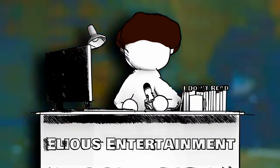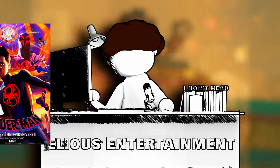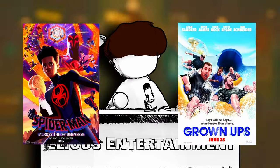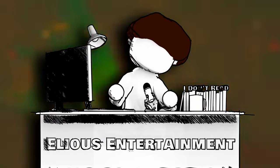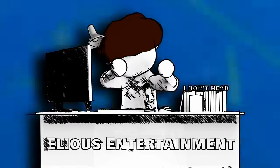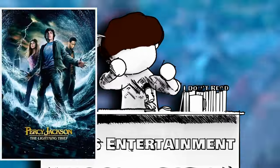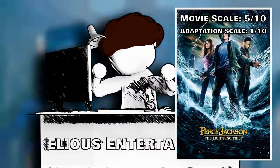I'll also admit that the film had such bad pacing and flow that it really threw its energy everywhere. Like, it's not Spider-Verse, but it's also not Grown Ups, if you understand what I mean. It has a cohesive plot with actors that work if you don't know the characters, and comedy that lands sometimes. So at the end of the day, I'd say that the Percy Jackson film made in 2010 is a decent movie, but a horrible adaptation.